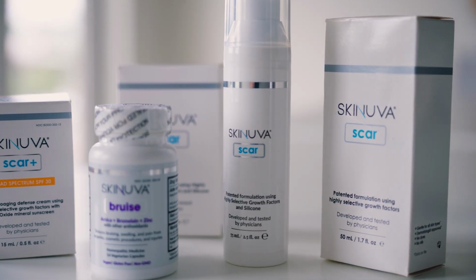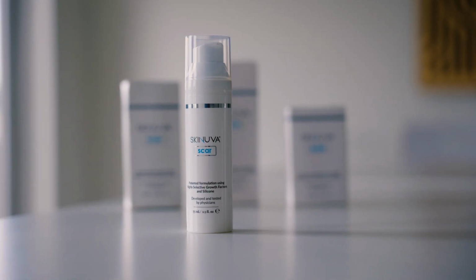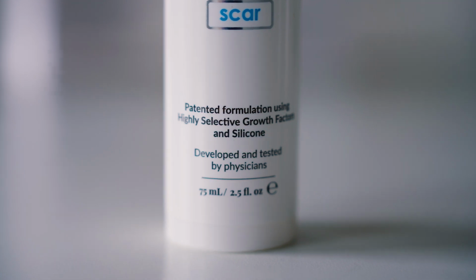I think you're holding one of the newest releases from Skinuva, which is a 75 cc size. So there's 30, 50, and 75 cc's now. What are your thoughts? Well, I think anything that is evidence-based and tested when it comes to scar therapy, like you were saying, is absolutely a must and revolutionary for what we do, which is put a lot of scars sometimes in the body. But what differentiates Skinuva? What is the actual difference from just a plain silicone-based formula?